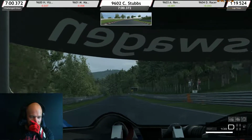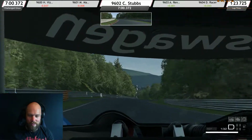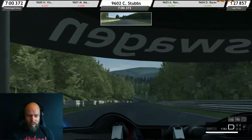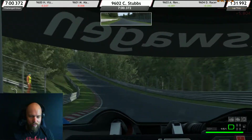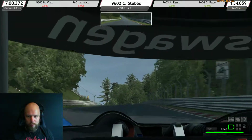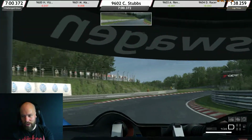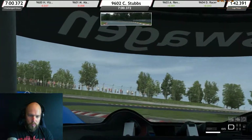So one of the things I've done with my Logitech G29 wheel is I've basically Frankensteined the pedals a little bit. I haven't really. I've taken out the block cube in the brakes. So when I brake, I can actually go down the full way. So when you brake, you actually brake.